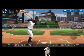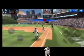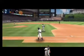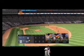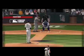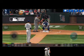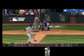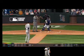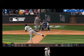Here's the windup and the pitch. Throw to first. Easy out. Time to switch sides again. The batter's stepping up to the plate. He's in a full windup. Called strike. Strike one.